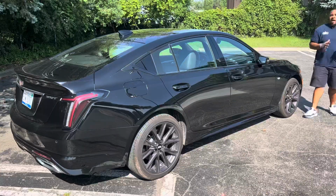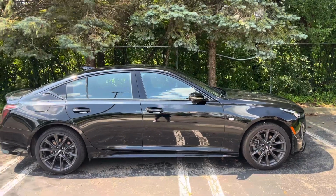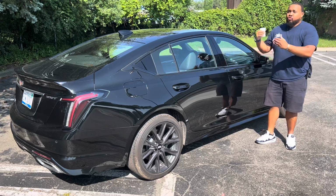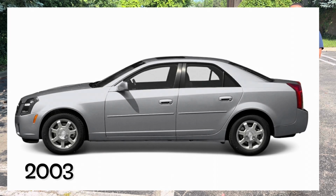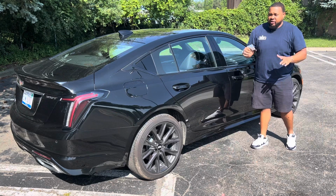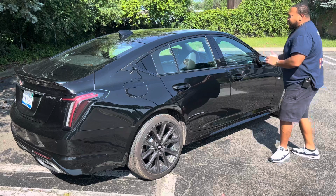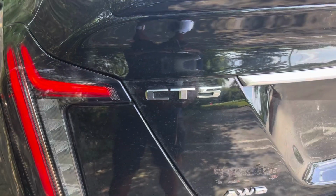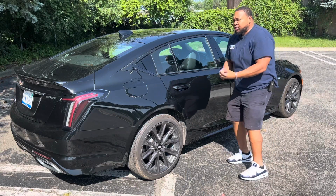So let's discuss the styling a little bit here. I think this is an absolutely beautiful car. I love how sharp and how edgy it is. It kind of harks back to the original CTS. I don't remember what year that was. Was it '05? Remember The Matrix, the second movie with the white dudes with the dreads? It was Ghost or whatever, and they were driving the CTS. Man, that's what this kind of reminds me of. It pays homage to that original CTS. Yes, CT5. The 5 could be considered an S, how you look at it. But very beautiful, very futuristic and edgy.